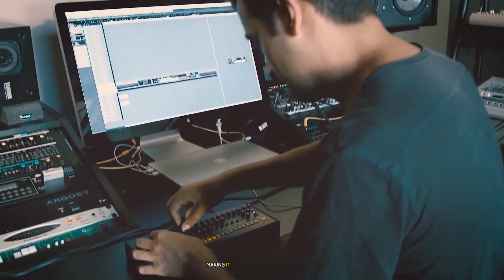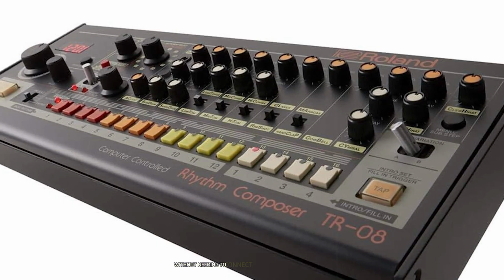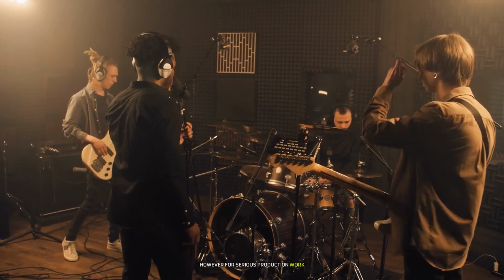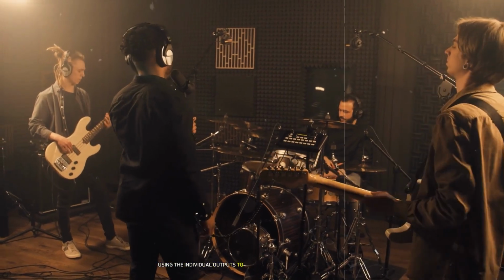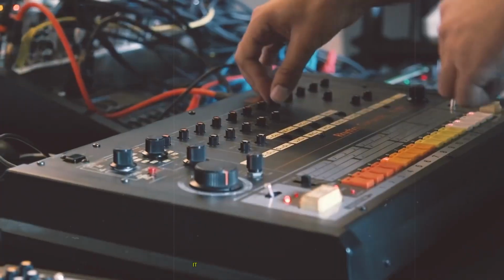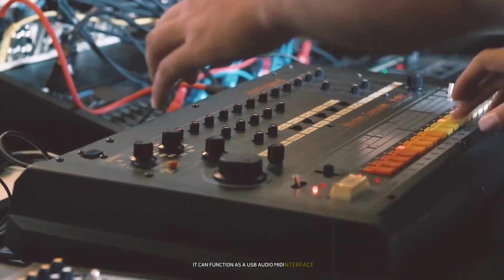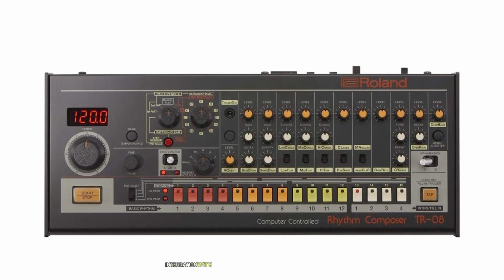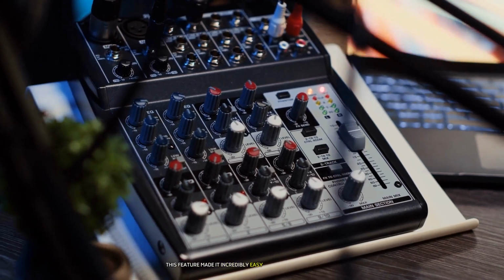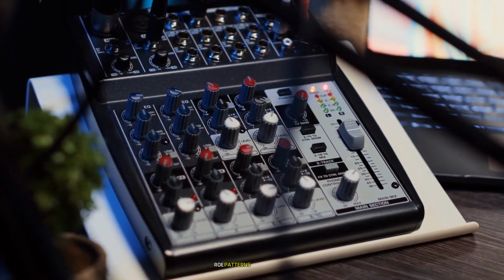808. The addition of a built-in speaker is a nice touch, making it easy to sketch out ideas without needing to connect to an external sound system. However, for serious production work, I found myself using the individual outputs to process each drum sound separately in my DAW. Perhaps one of the most significant upgrades is the TR-08's compatibility with modern studio setups. It can function as a USB audio MIDI interface, allowing for seamless integration with your computer-based production environment. This feature made it incredibly easy to record and manipulate TR-08 patterns within my DAW.